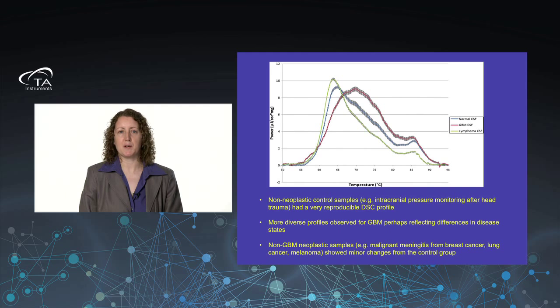This had a more diverse profile, and they think this is related to disease staging. This is something under further investigation. And then these were compared to a non-glioblastoma neoplastic sample group. So this, for instance, could be malignant meningitis associated with breast cancer, lung cancer, melanoma, and so on. And this showed very minor changes from the control profile. So there was this discrimination in identifying this glioblastoma group.